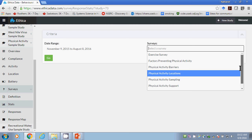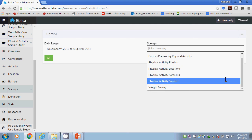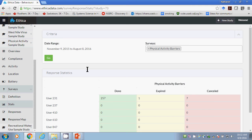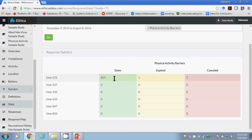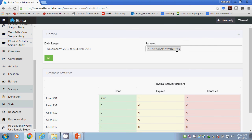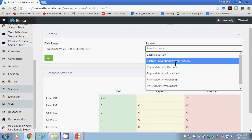And you'll notice the predominant user here. This is a user-triggered survey. It's something which they actually press a button for. And you'll notice that they filled it out 257 times, they've canceled it 7 times, and let it expire 1 time. Alternatively, we can pick a sampling one, which is an ecological momentary assessment that asks them a question, physical activity sampling, and we could say go. And here we'll see these are for questionnaires that pop up during the day. User 231 has finished 55 of these, but has let 306 of them expire and canceled 3. So this gives a sense of response rates.